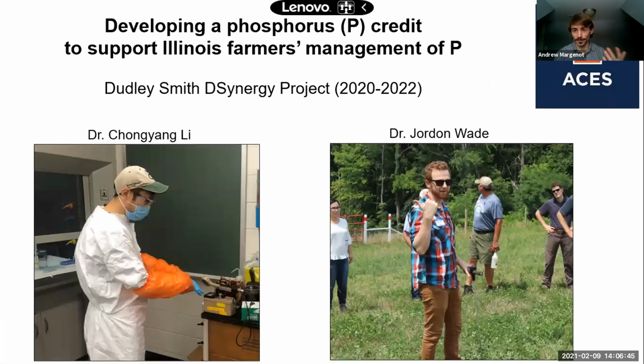Okay, so first, a big thanks to the Dudley Smith Synergy Project for funding this work. And then to two postdocs in my group that did a lot of the lab work in the analyses. As you'll see, the analyses to look at how much phosphorus can mineralize from organic matter is not straightforward. It involves radioisotopes, which are radioactive, pretty dangerous. That's why you see Dr. Lee, Oliver is what he goes by, all suited up. That's a Geiger counter that he's putting his hands by.